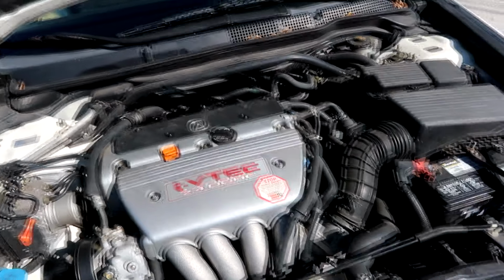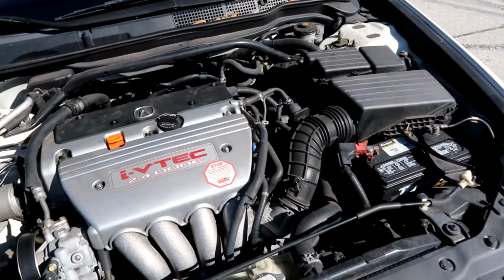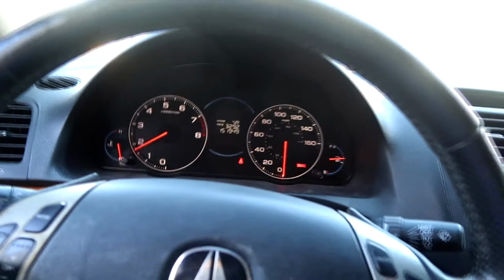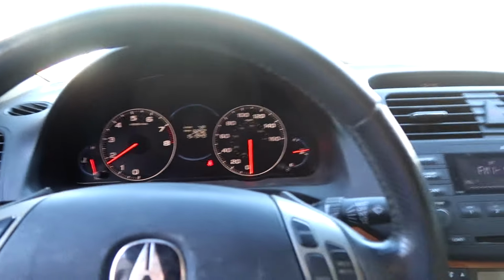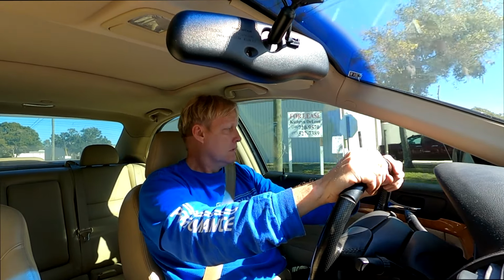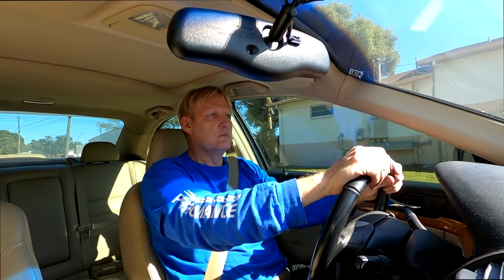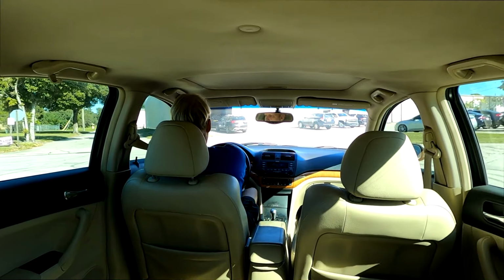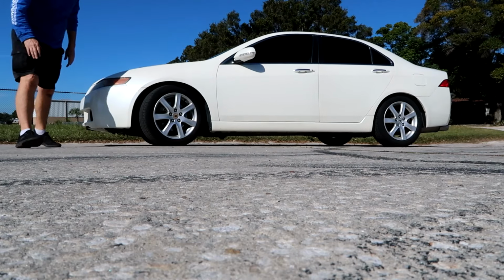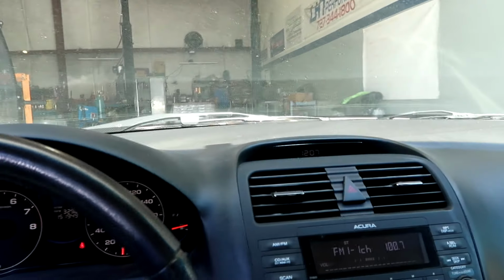A few other things we're gonna do. Almost certainly I want to change the clutch. The customer said the clutch was changed about 30,000 miles ago. It doesn't really know what clutch it is. Now, if you don't believe me that this thing creaks and groans, imagine driving this every day.